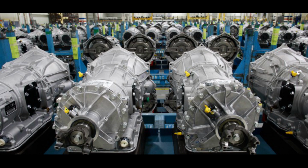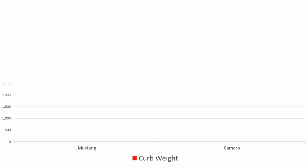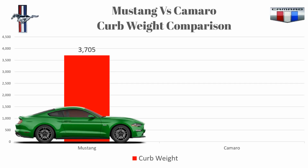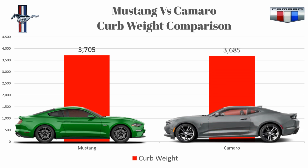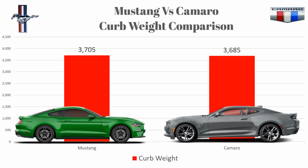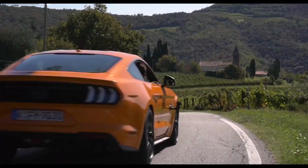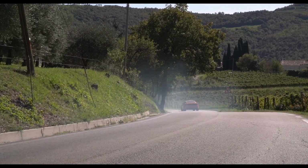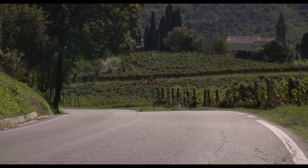Next, let's talk about the curb weight. As a reminder, the curb weight is the full operating weight of the car. The Mustang comes in at 3,705 pounds with a manual transmission, and the Camaro comes in at 3,685 pounds, for a negligible difference of 20 pounds between these two cars. Alright, so the weight is a major topic in this segment, but let's look at the history of weight between these cars and how much they have gained throughout the years.